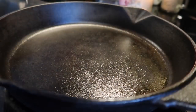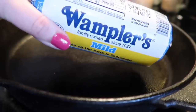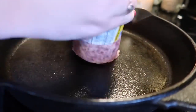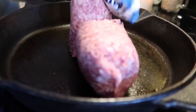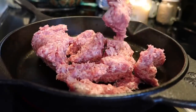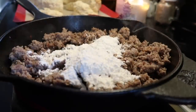Up next is breakfast for dinner, and the star of the show is going to be this classic basic sausage gravy. So you'll want to use 1 pound of breakfast sausage. Use whatever brand that your family prefers. I'm going to dump mine out into a cast iron skillet, but you don't have to have a cast iron to do this. And then I'm going to get that broken apart and just continue to cook that until there is no longer any pink.